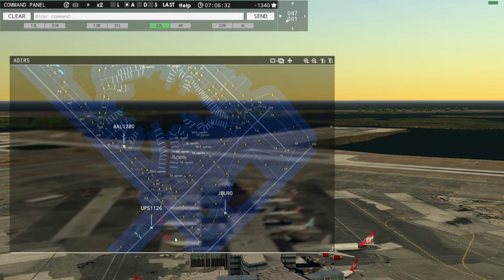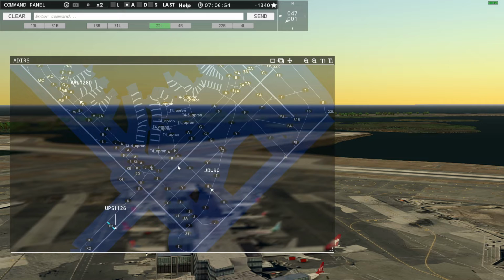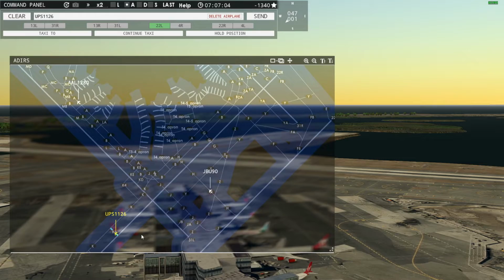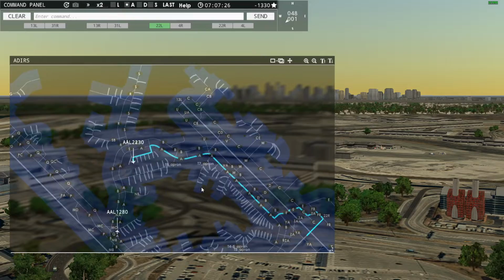They're going on the complete other side of the airport. How many miles out are American here? American 2230 requesting push and start. American 2230, pushback approved. Expect runway 22 right. Contact ground, American 2230.